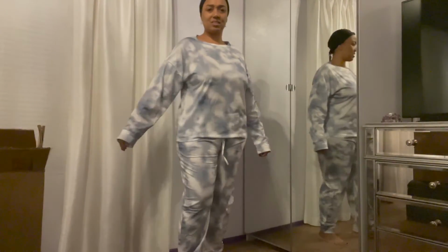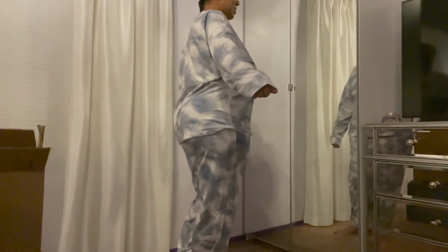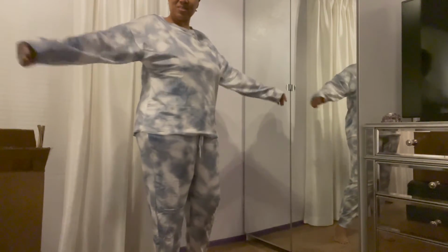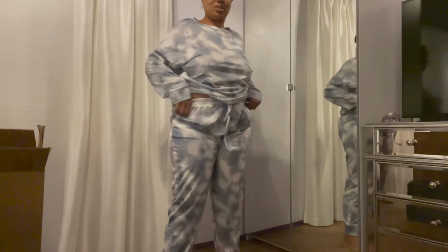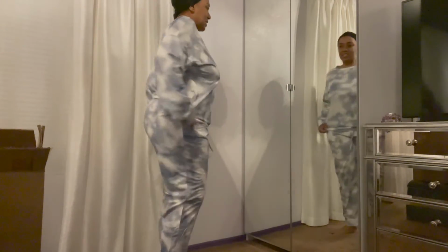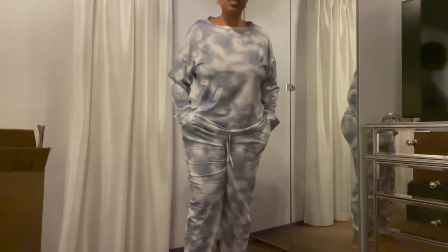All right. This is the drop shoulder tie-dye pullover. And this is, I don't know why I got this in the 2X. I believe that was an error because look at these sleeves. I don't wear nothing with no pouch, looking bigger than I already am. Has two pockets. I really don't like the feel of it because it's like polyester. So, yeah. It's a hard no for me.